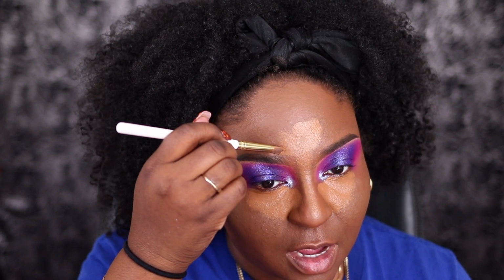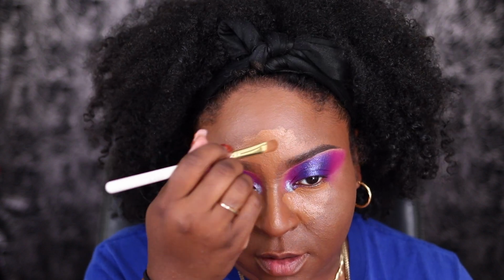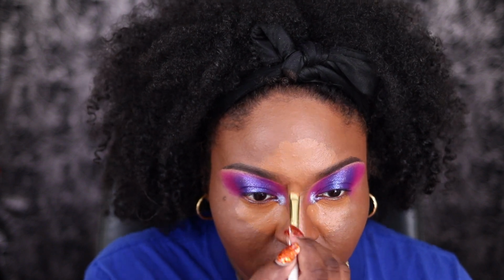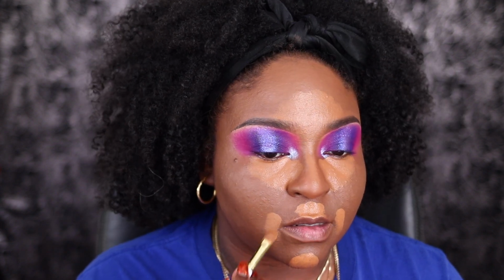And I have to stop, restart, because I go through the same agitation. But I try to give my skin a break from it. This mess is harsh, but it works. The concealer also has a scent.